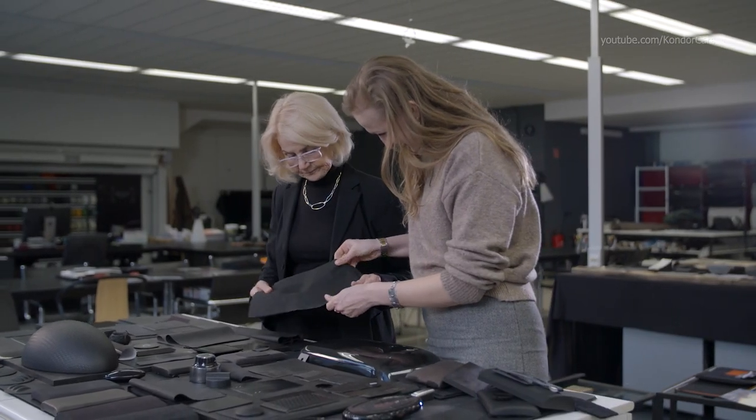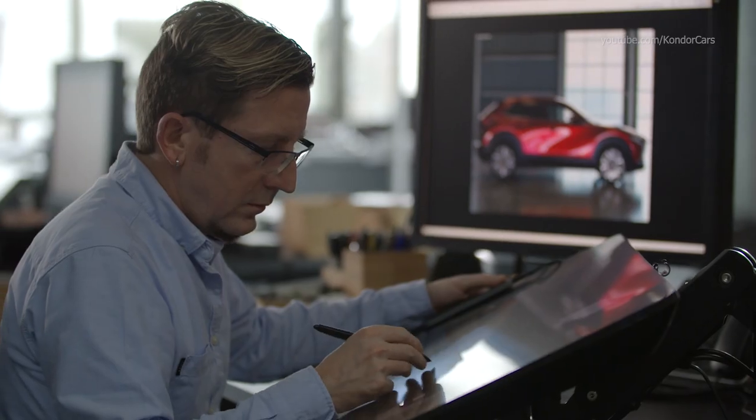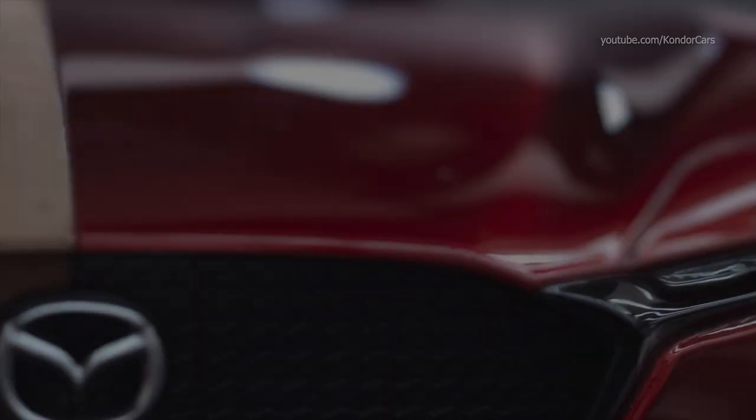What we do at Mazda is very much inspired by Japanese culture and gardens and nature. We're not led by numbers, but by feelings. And we try to order the feelings in one shape.